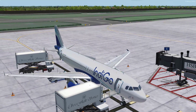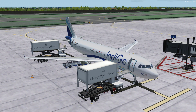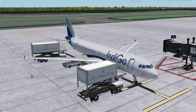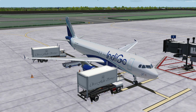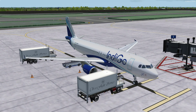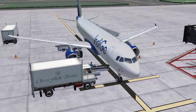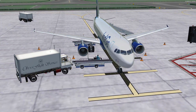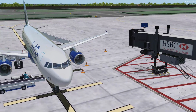As you can tell from the title, we're flying off to VOBL, or whatever you want to call it, which is actually Kempegowda International, the airport in Bangalore, I believe. I may have said that totally wrong. Not sure how you pronounce it, but who cares? So ICAO is VOCI, Victor Oscar Charlie India, and we're flying off to VOBL, which is Victor Oscar Bravo Lima.